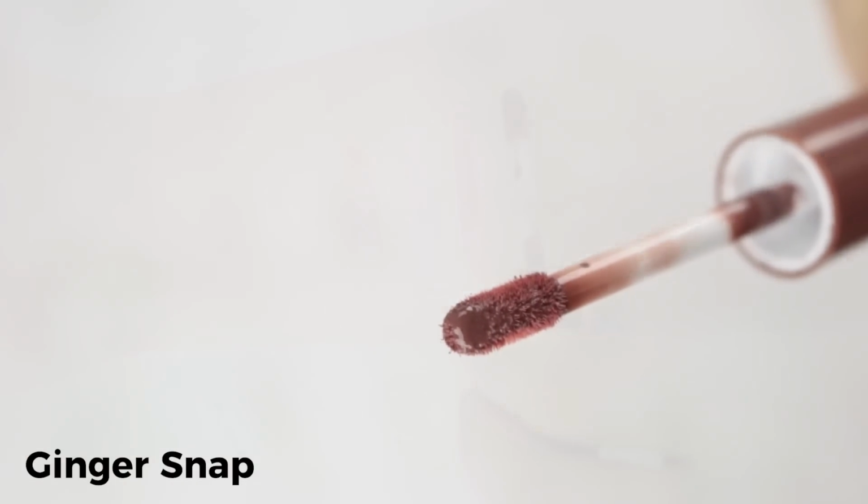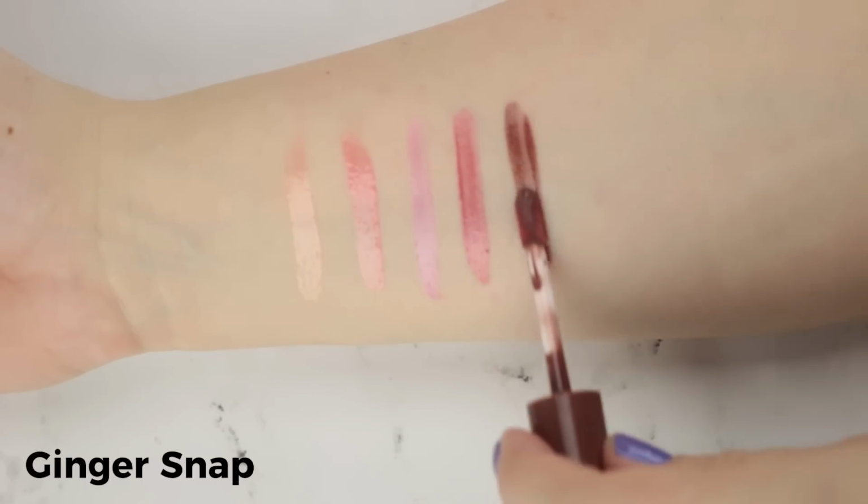And then this final shade I have is one of the dark ones, and this is the shade Ginger Snap. This is not a gloss shade that I would reach for on a regular basis. I don't typically love those darker glosses. It pairs well over darker shades, but to be honest, when I'm wearing a darker lip shade, I almost never want it to be glossy because I'm always worried about it smearing or smudging or feathering on my face. The darker butter glosses just historically haven't been my favorite. And after trying this one again, it kind of reaffirmed my thinking on those.